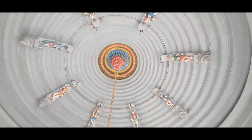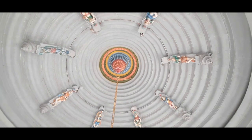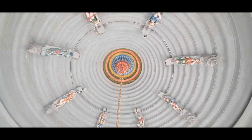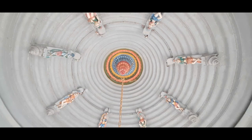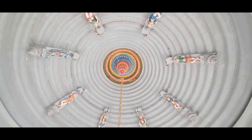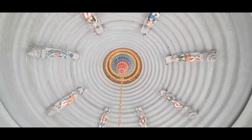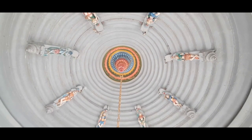At the top of the Sabha Mandapa, we see a huge dome and it is in circular form. In the center, we see a beautiful sculpture or carving of a blooming lotus flower. Around it, there are seven Sursundaris along with Lord Krishna playing flute. I think this dome structure was restored somewhere in the 18th century because it does not seem to be part of the original temple architecture.